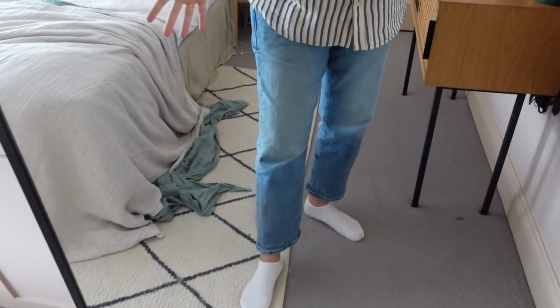I've just got my jeans on again. And this shirt is from And Other Stories. I just find that And Other Stories do the best oversized shirts. This is a pre-pregnancy shirt that still fits. They do all different prints and white ones and they're just so comfortable. Not too stiff. I find if the collar's really stiff on a shirt, it doesn't suit me.